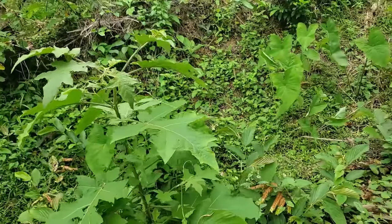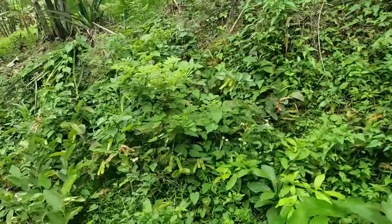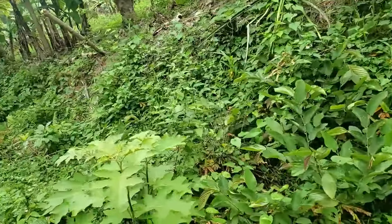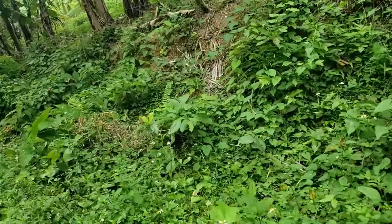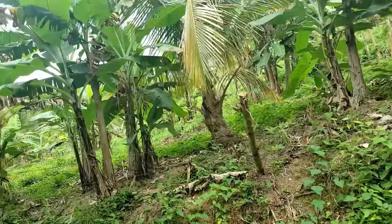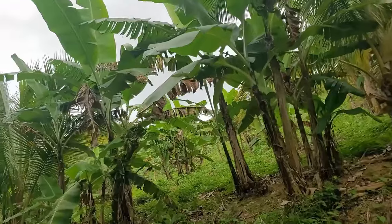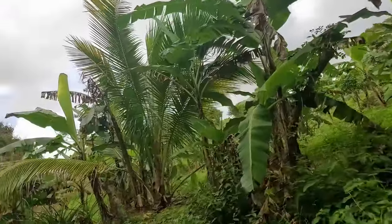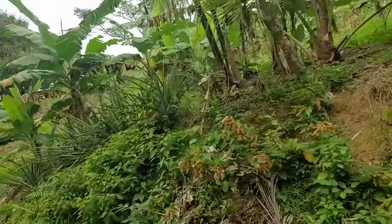More cocoa. Nice. More wild hops. See here, the same one we're talking about here. Cool. And of course, back on the farm here, more coconut, more banana, young, old, in between. Oh, and pineapple. Oh, forget the pineapple, man. So you have a couple pineapple here.